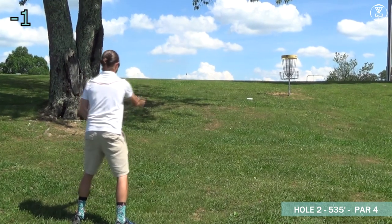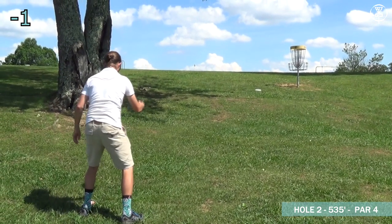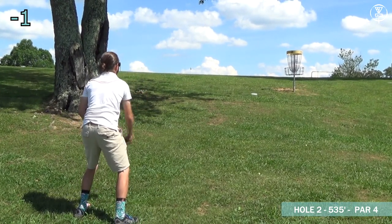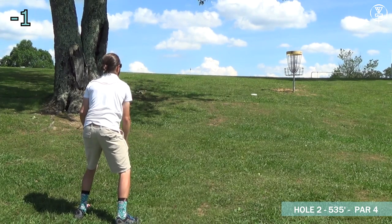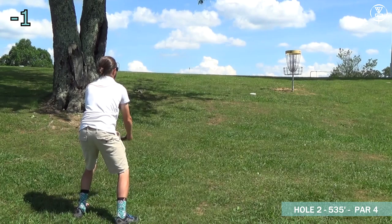For more than half the field, definitely. We were lucky to get a card with huge arms, so they're making this hole look a whole lot easier than it is. Trust me, this is no easy task.